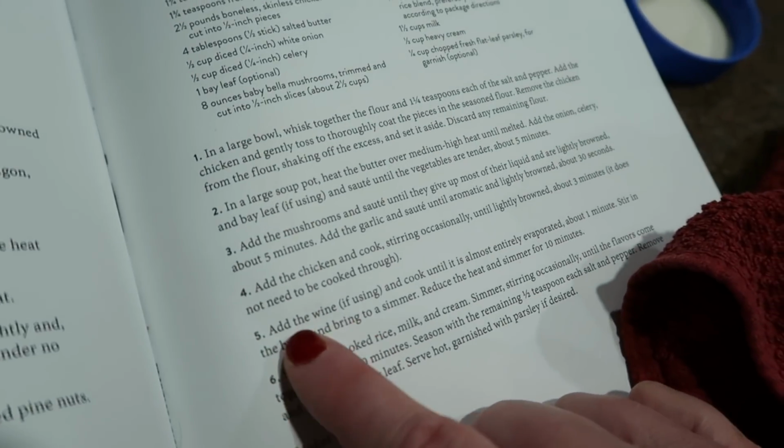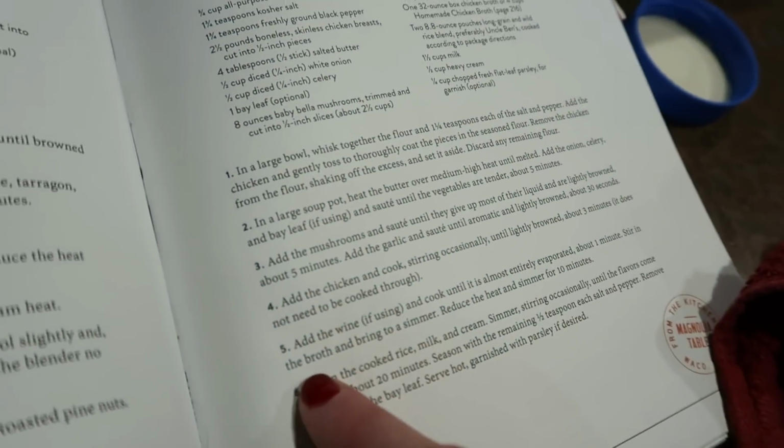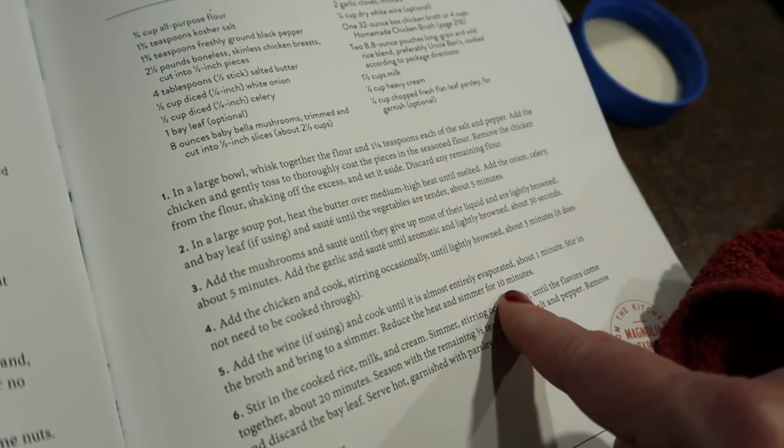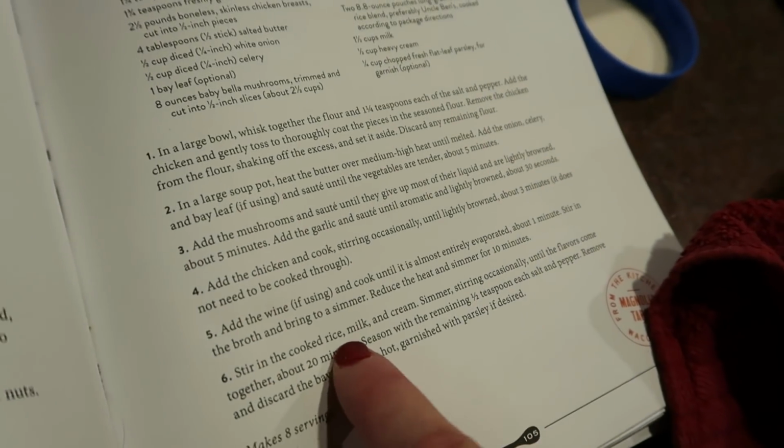All right, so I'm going to check this. Add the wine if using, which I am. Cook until almost evaporated. I did, a minute. Stir in the broth. Bring to a simmer. Reduce heat and simmer for 10 minutes. And then I will stir in the rice and the milk and the cream.